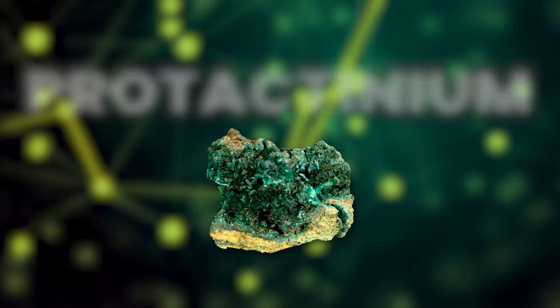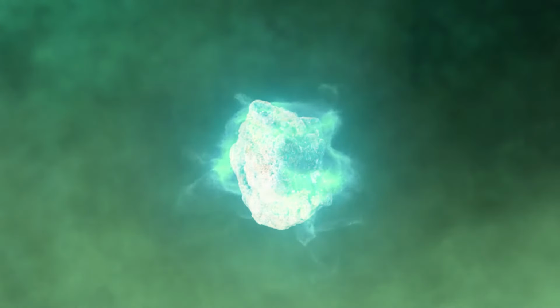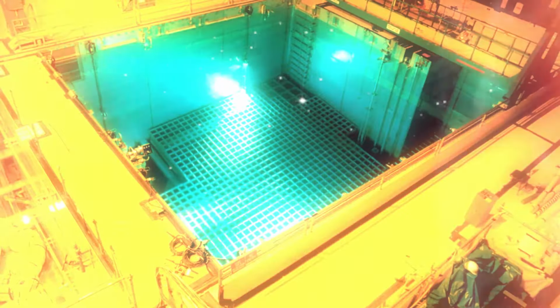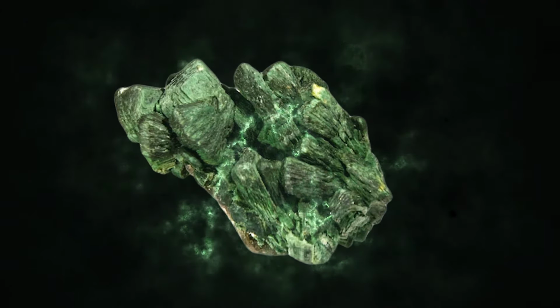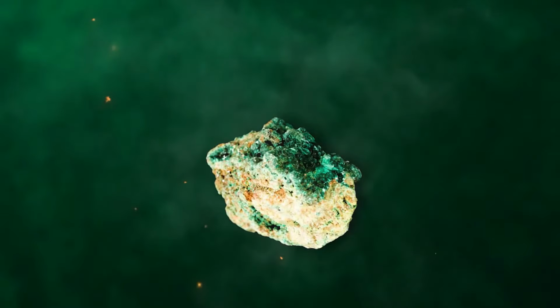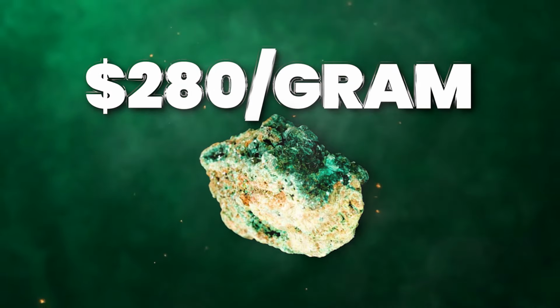Number 5. Protactinium. Protactinium has high toxicity and is extremely radioactive. Protactinium is naturally occurring, although it is primarily recovered from spent nuclear fuel. Protactinium can only be generated in quantities of 125 grams at a time, with concentrations in the Earth's crust normally being a few parts per trillion. Outside of scientific research, this element has no practical use, but since it is one of the rarest elements, it can cost around $280 per gram.